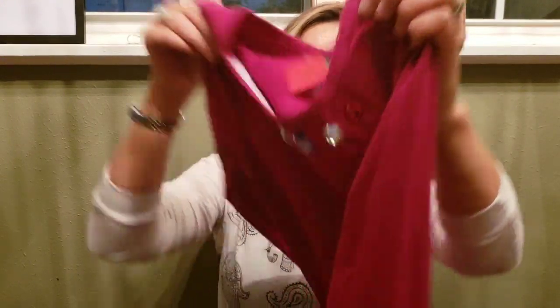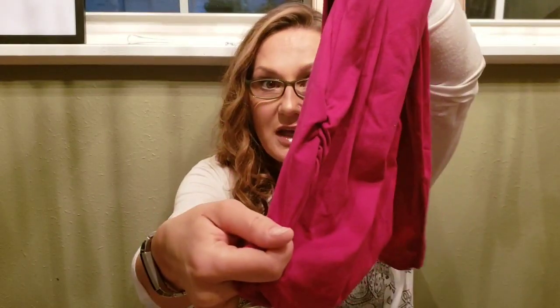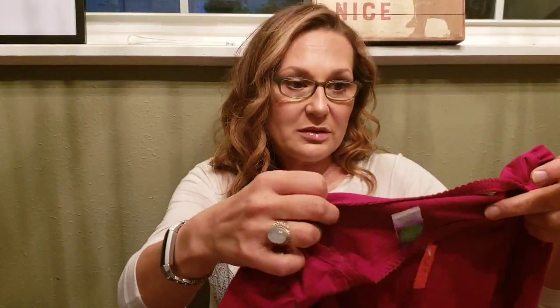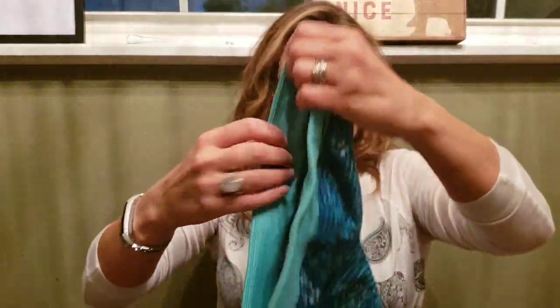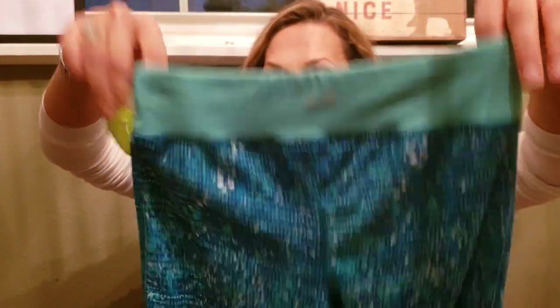It feels like it hasn't ever even been washed. It's Dolly and Me. It was $2.35. It's really cute. I didn't even notice it's got this little ruching on the sides. But she loves leggings, and so this one will go with some of her leggings. Then we got her some more running pants, which were $3.45, which I think might be too big for her, but she wanted them, so.